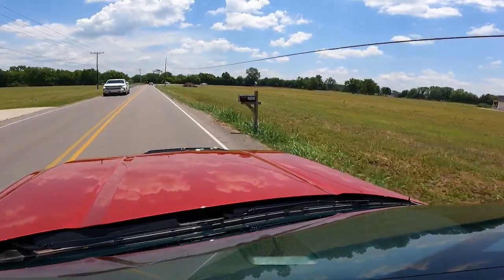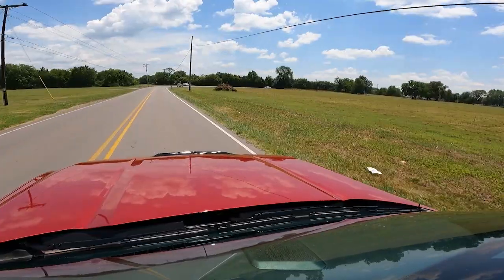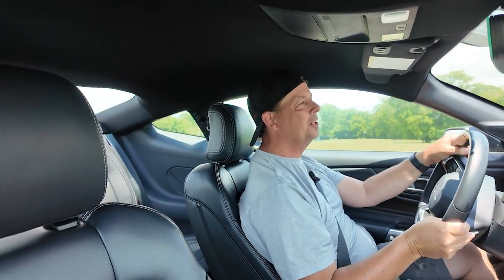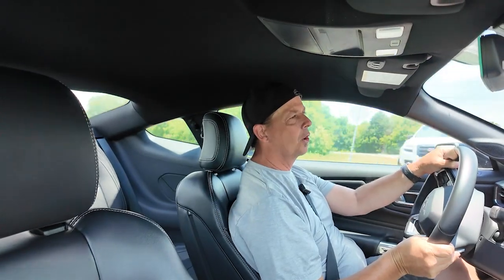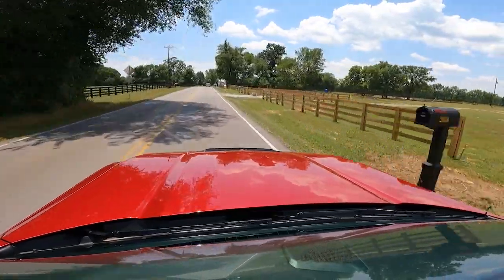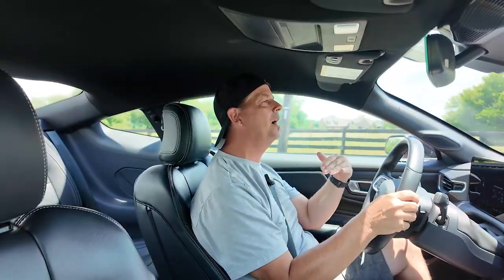And in the previous version, there were a lot of issues with that 6-speed manual. A lot of breakage. You want to have some fun, you can still downshift. Like I said, this car will do rev matching, which is nice. And listen to that. That's just why you buy this car.